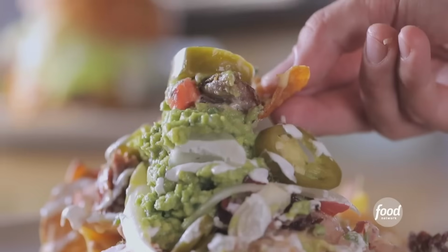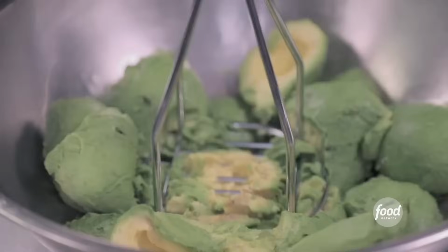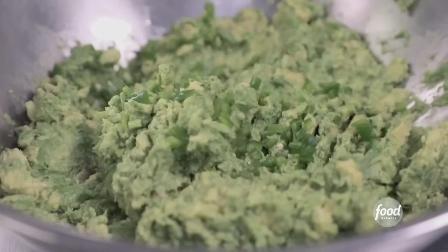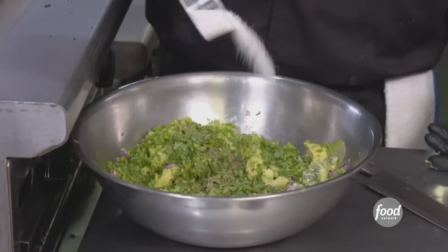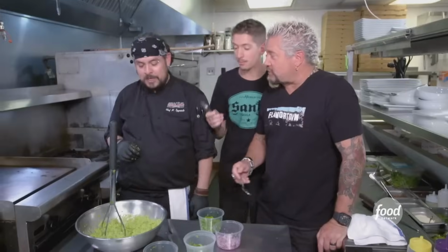Correct. Got it. We use fresh guacamole for our nachos. Fresh avocado every day. Jalapenos without the seeds. Chopped down nice. Same thing with the onion. Cilantro, lime juice. And a little salt and pepper. Delicious. What do we got next?